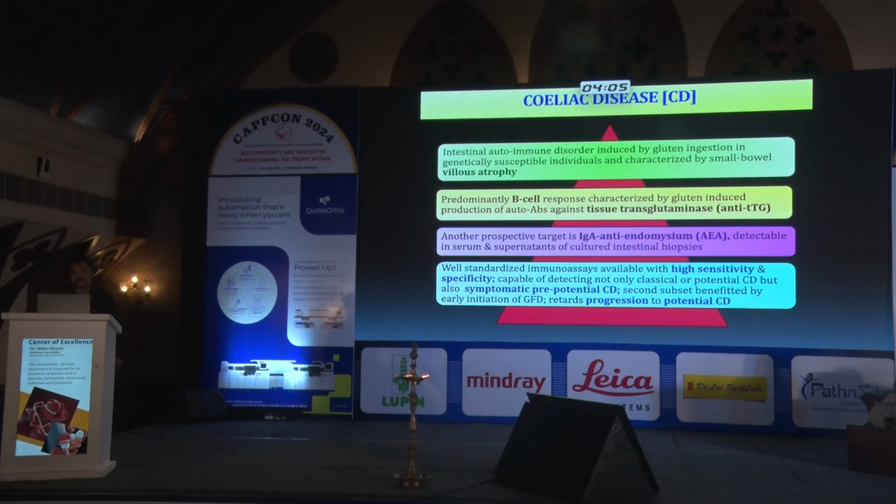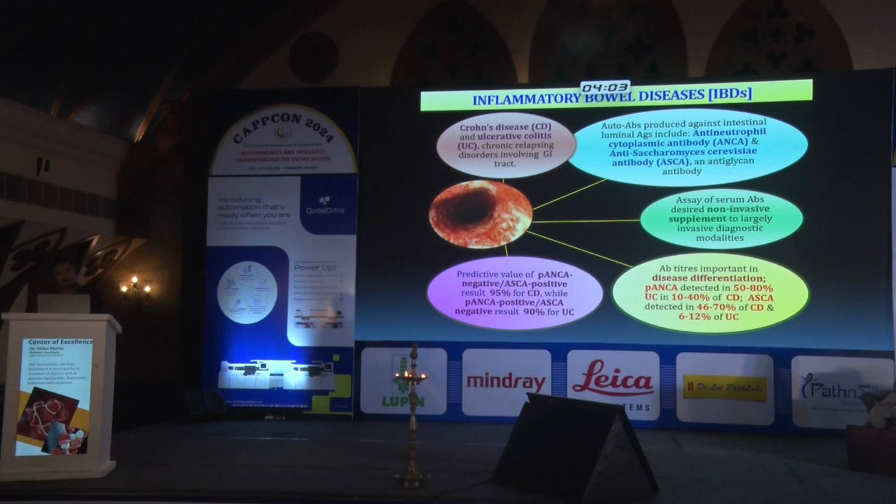Now the inflammatory bowel disease or IBD, there are two definite kinds of IBD, Crohn's disease and ulcerative colitis. Sometimes you need invasive technologies like colonoscopy for diagnosis and sometimes histology. This invasive technology can be reduced a bit because there are two categories of antibodies we find here. One is ANCA and one is ASCA, that is anti-Saccharomyces cerevisiae antibody.